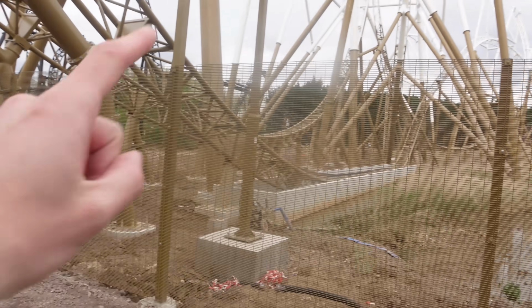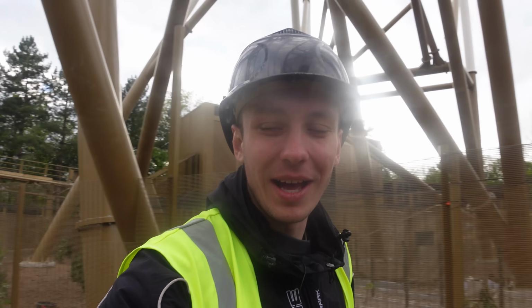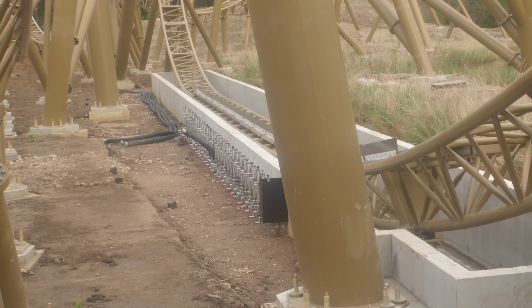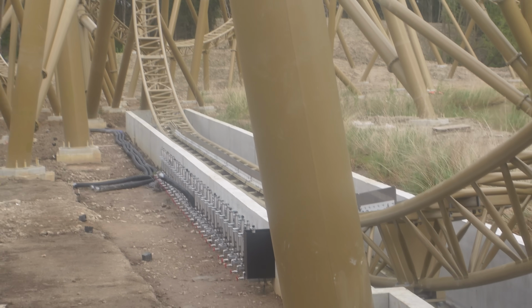and I have got something to show you just down here because we've had some updates in regards to the splashdown part of the ride, which is a really, really exciting one. Obviously they haven't started running those splashdown effects. However, if I pan the camera just over here, as you can see, some of those splashdown pumps have started to go in, so that is really, really cool to see. I'm so excited to see that splashdown work.